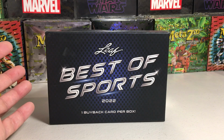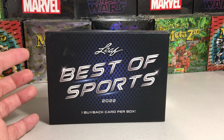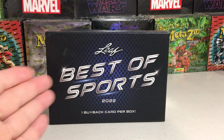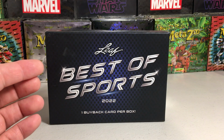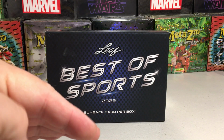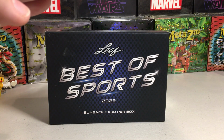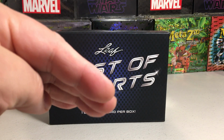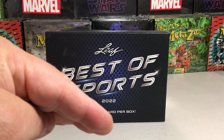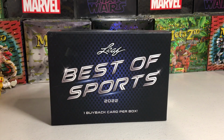At least with Leaf, they're done fairly, where you might actually get some good cards for money. But again, I would never recommend buying these as the market's coming down, because they paid for the cards when the market was up. Now they're in boxes where everything's basically coming down, and you're going to be holding the bag while they make their money off the box.